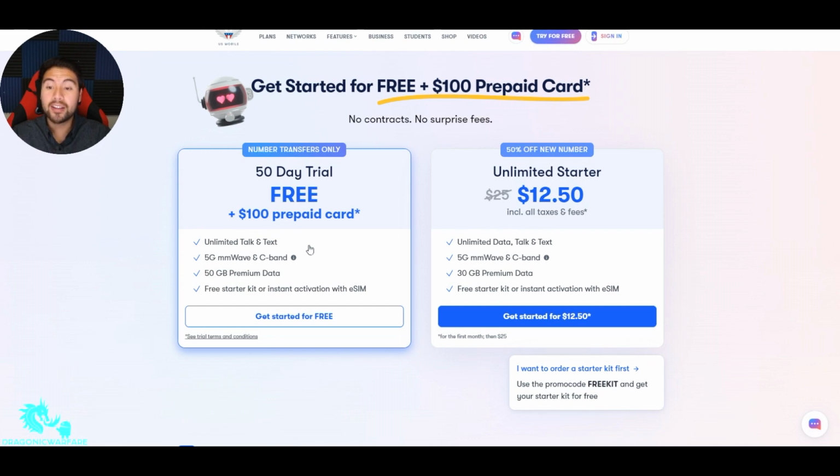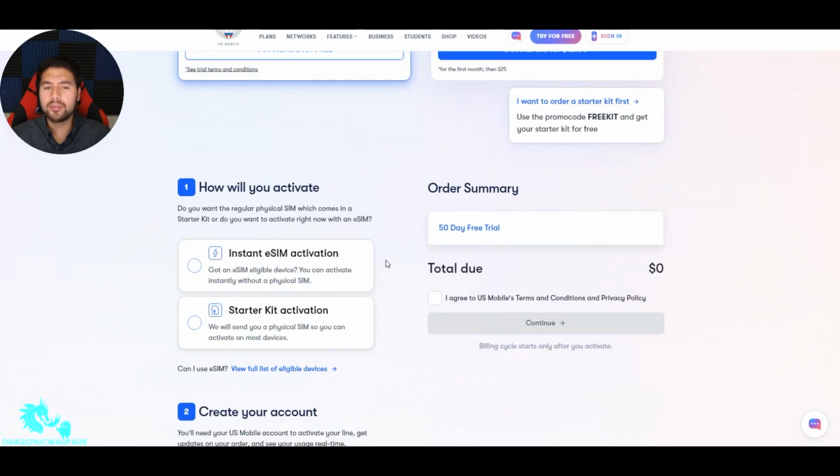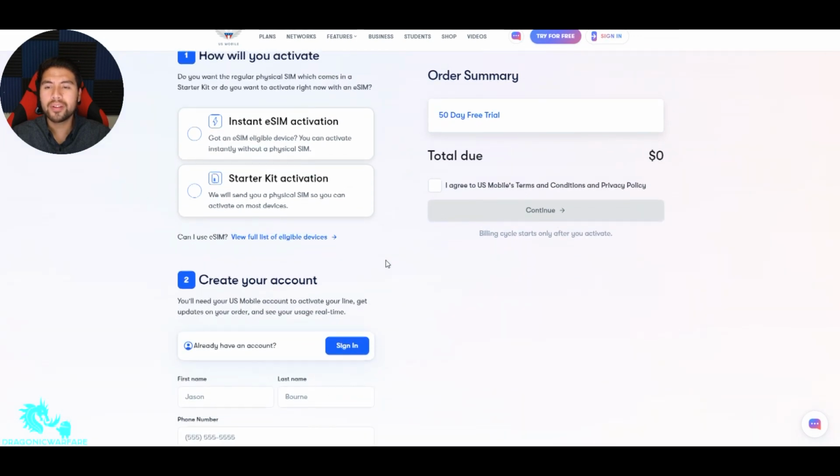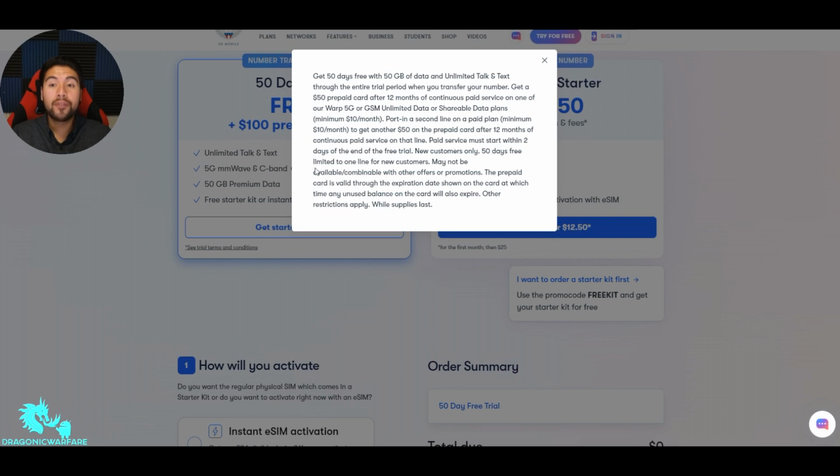Free starter kit and instant activation with eSIM. So pretty cool. You just put it in your phone and do a BYOD, bring your own device, and start using the service. You can also get a free kit that I believe ships within three to 7 business days, which is not bad at all. It's pretty quick, and then you will put that into your phone. So see terms and conditions. It says get 50 days free with 50 gigabytes of data and unlimited talk and text through the entire trial period when you transfer your number.